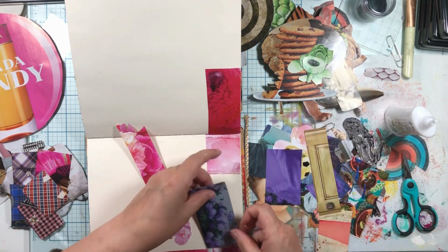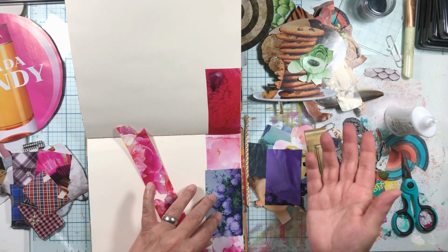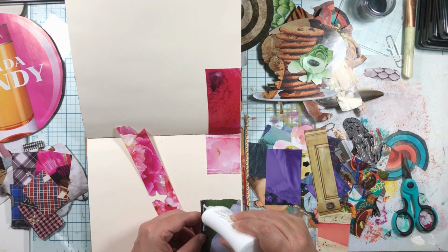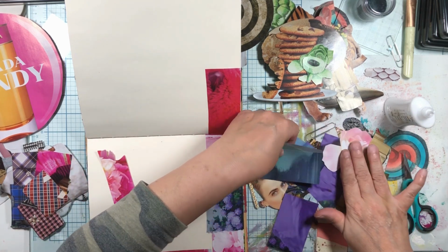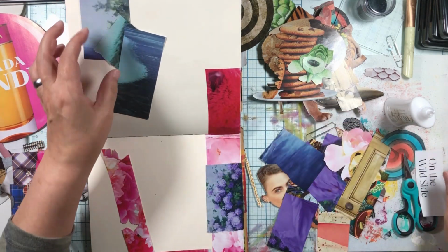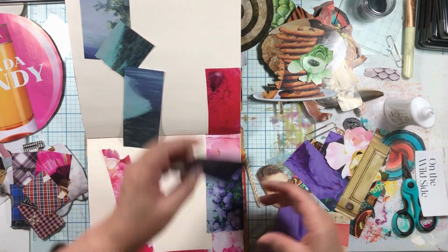Okay, so do I have a lighter purple? Because I kind of want to go light down here. Oh, I'll put this on the outside because it's dark, and the other part would go on the inside because it's light. Composition, people. It's one of those things with magazine collage that you won't know why you like or don't like something. You'll just know that you thought it looked better or worse, right?